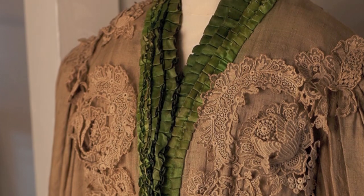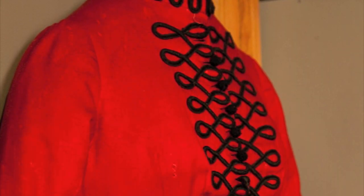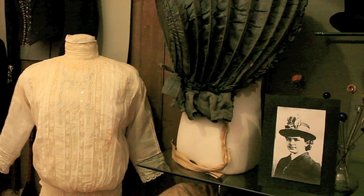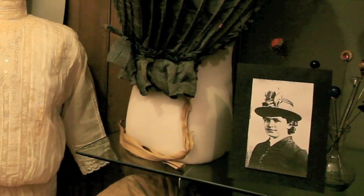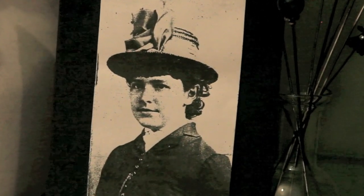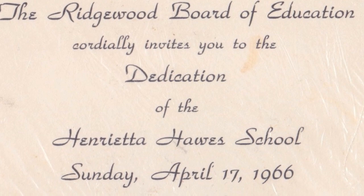Of special interest are Henrietta Hawes' beautifully tailored jackets from her 1897 trousseau. Mrs. Hawes was the first woman elected to the Ridgewood Board of Education, serving as its president in 1938. She was president of the Women's Club, designer of Oakcroft, and head of the Bergen County Emergency Relief Organization. Hawes Elementary School was named in her honor.